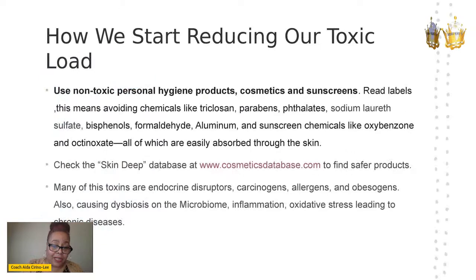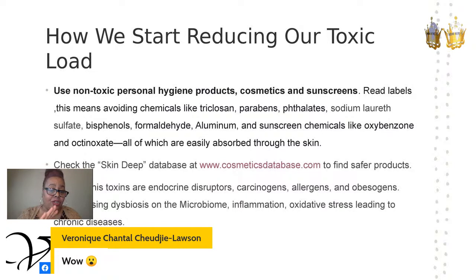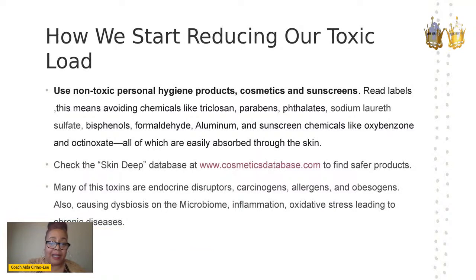So how can we start reducing our toxic load? The first thing that we need to do is use non-toxic personal hygiene products like cosmetics and sunscreens. Make sure that we look at things that don't have any triclosan. Triclosan is like an antibiotic. They don't have any parabens, phthalates, sodium lauryl, bisphenol, formaldehyde, or aluminum. And the list of ingredients is longer than that, but those are the most common ones that you can find in almost anything that has to do with cosmetics and skin products.